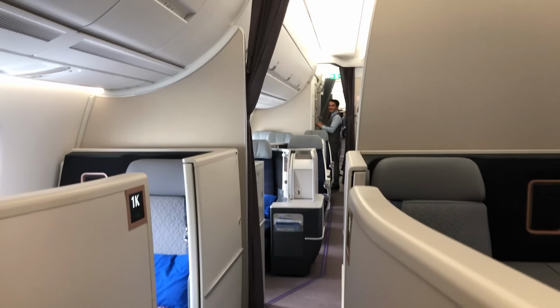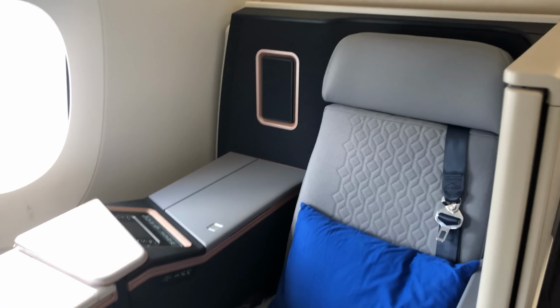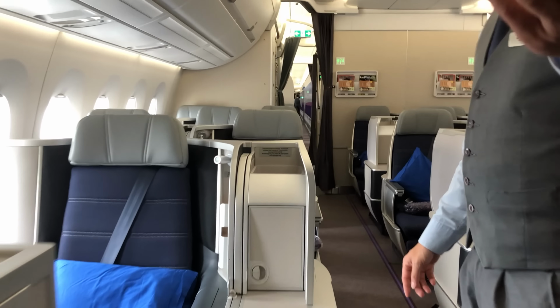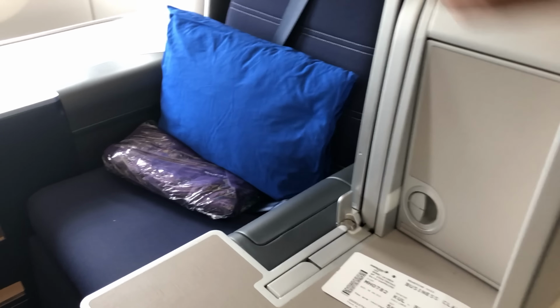This is first class. With only one row in a 1-1 configuration, it provides greater privacy and it's super great for a family. It's a great touch that a cabin crew brought me to my seat 5K, which is a throne seat.